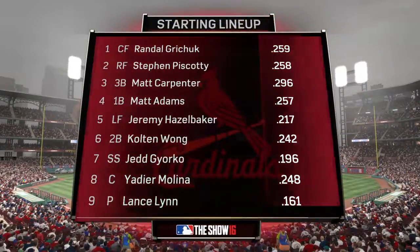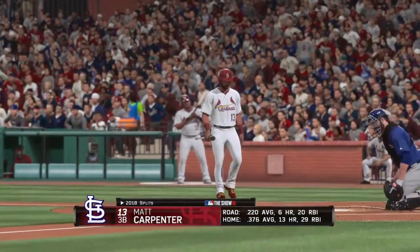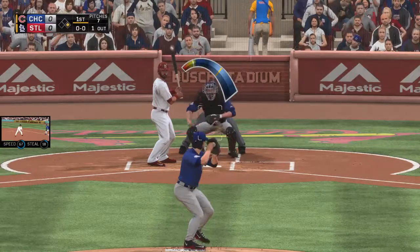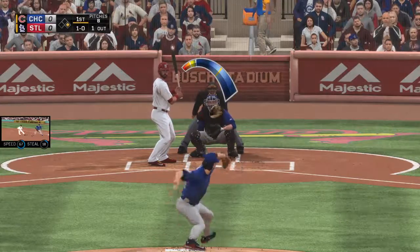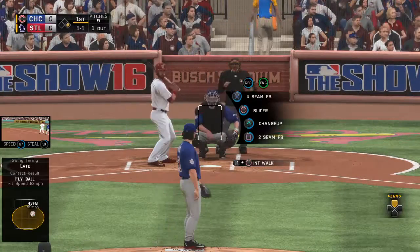Who do you have your eye on, EK? Well, I love what Matt Carpenter brings to the table for this team. He's got an on-base percentage over .450 in the last 10 ball games. He's been locked in at the plate, not chasing balls out of the zone, and it's been paying off. That one will get out of play, and the count evens up at 1-1.